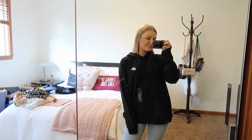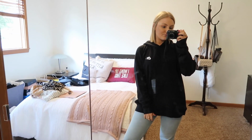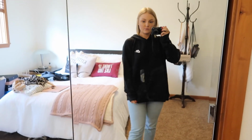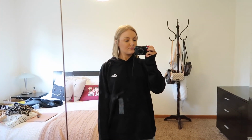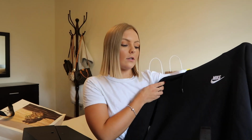So I felt like wearing a little oversized Nike sweatshirt with biker shorts and Air Force Ones would be a super cute outfit. It also looked cute with a pair of jeans or a pair of shorts, but it's just good to have an oversized, comfortable sweatshirt. It's also a really good deal too. It's originally $60 and I got it for $39.90. So it's a $20 savings. I'm super excited about this sweatshirt.